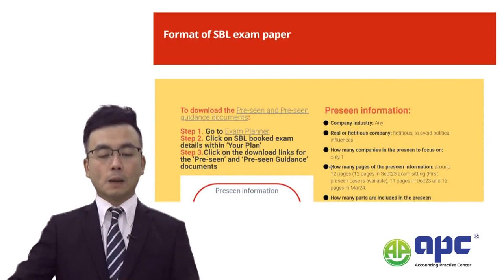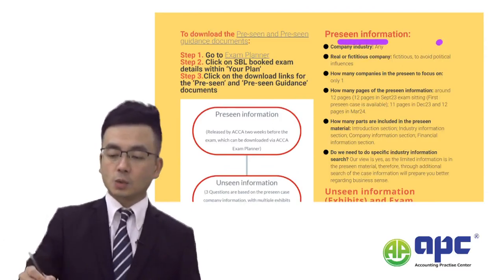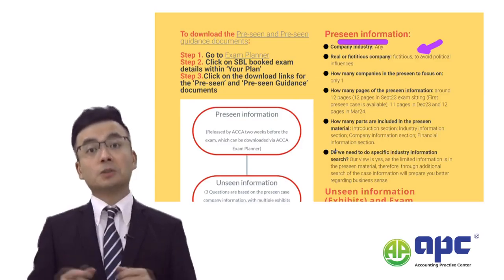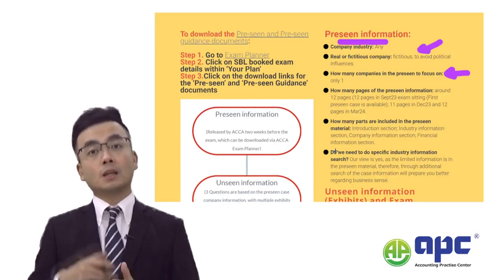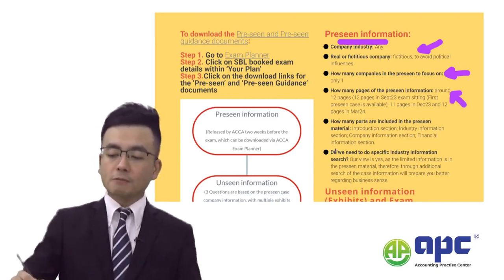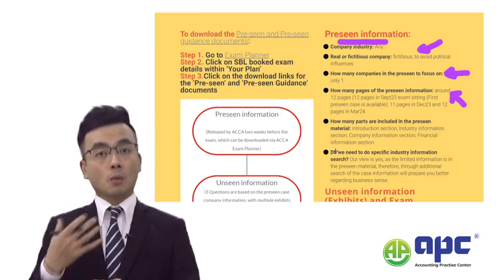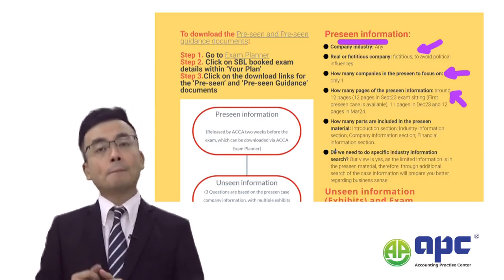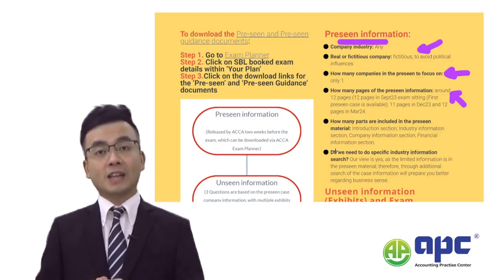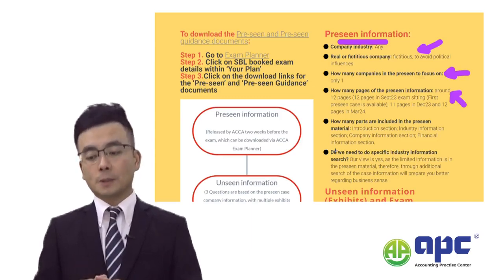Now, the format of the SBL exam paper: nowadays, there will be preseen information about one single company, and that company is a fictitious company in order to avoid political influences. So there will only be one company that you need to focus on before you sit the actual exam. The preseen information for the last few sittings, for example, in the September 2023 exam, when we focused on the airline business, it's called the Cogest Company, only 12 pages of preseen. In December 2023, when we focused on the cloud-based company, it's called the NC Tech Company, only 11 pages. And in March 2024, focusing on the football club company, it's only 12 pages of preseen information.